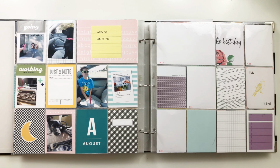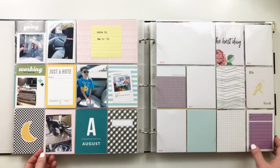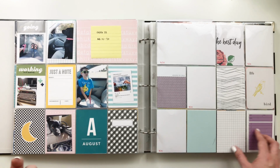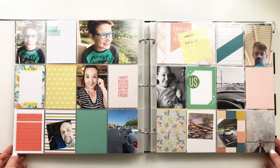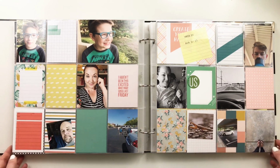So I already had all of my photos printed out, but what I did was I took a weekend day where I would have normally done an entire week spread from start to finish, and I actually just picked cards, laid out the photos and the cards that I wanted to use, and then I stopped and I moved to the next week. And so now what I have is several weeks, actually I think like 8 weeks, of just pages that are ready to be embellished and journaled on.